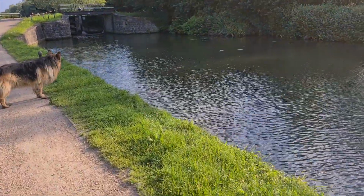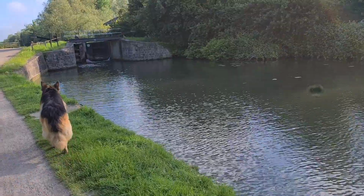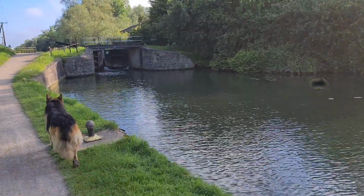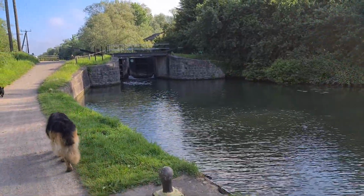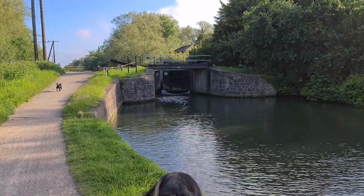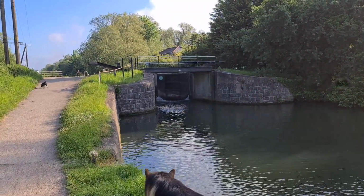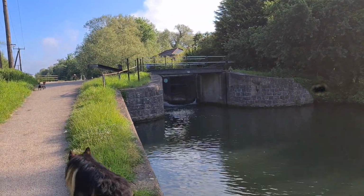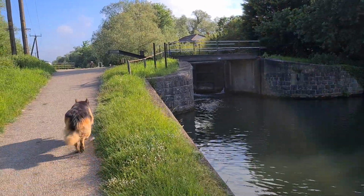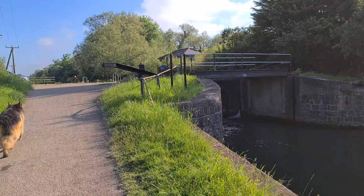All in all, we're on the River Lee Navigation Canal. In bygone years, every lock had a lock keeper, and every lock keeper had a house. These were built well over 100 years ago. Basically, all the houses have now been demolished, and very, very few are left.